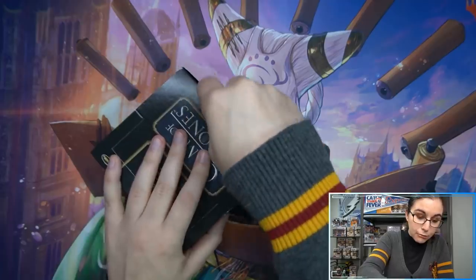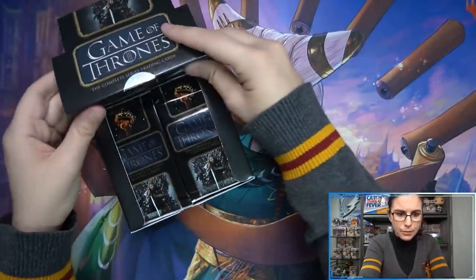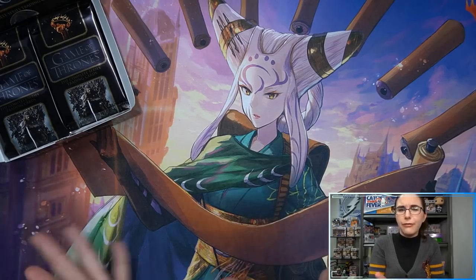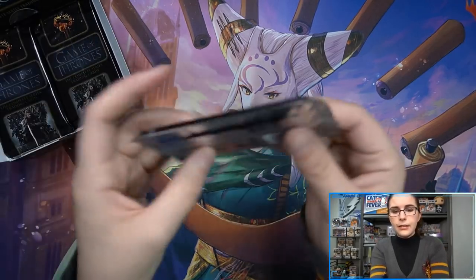Like I was saying, I would really love to find a sketch. We have not found any sketches yet out of any RITTENHOUSE products here on the channel. None out of Umbrella Academy, none out of Star Trek Discovery, not out of Star Trek Archives and Inscriptions. We had a few boxes of that a couple months ago, and none out of the Game of Thrones either. So let's go ahead and get started.